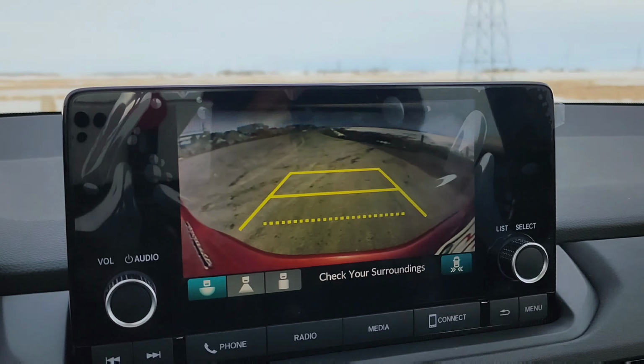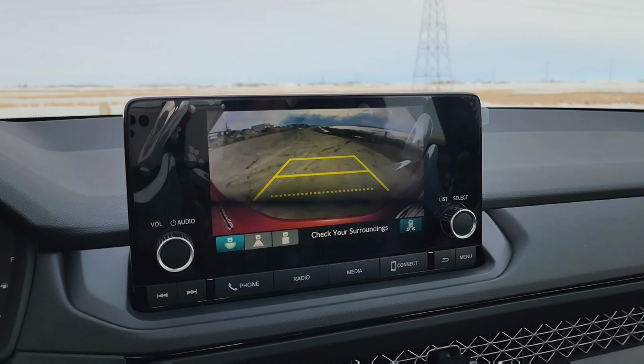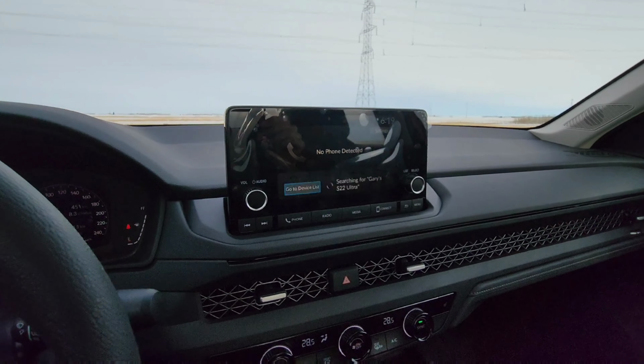Here's the backup camera quality. Still kind of grainy. One thing that I'm not sure if Honda will ever improve on. I've been saying it for quite a while now. Could be better, but it's usable, just could be better in my opinion.